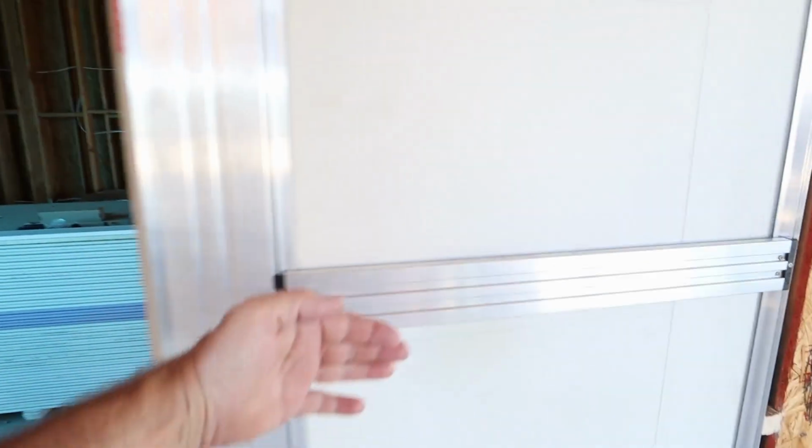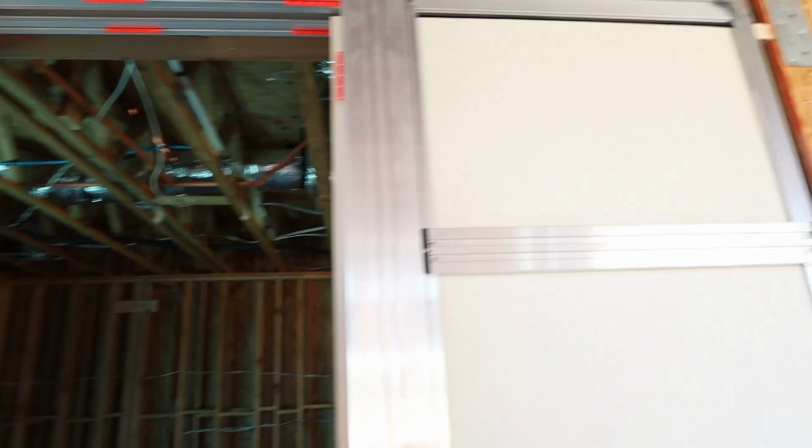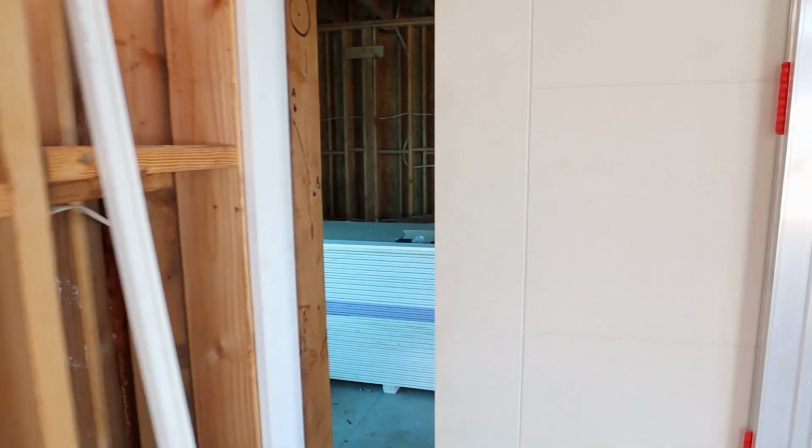Like I said, use self-tapping screws, screw the drywall in. You can see the drywall edge right here. And yeah, nice doors. So that's it, self-close. Let's take one more look. Soft close. Nice, beautiful, we love it.